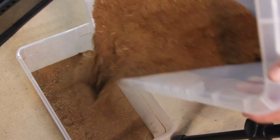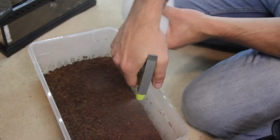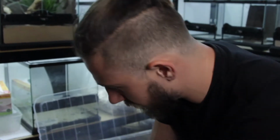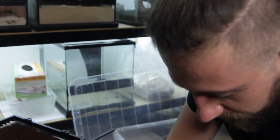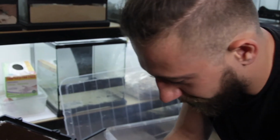Not a clue. This is the only substrate I've got at the moment because we've used all the stuff for Miss Bronson. This stuff is quite dry at the moment because this is what I use for my backgrounds. I just pour it all over the backgrounds to make these. So this is just coco fibre, but this is all I've got at the moment.